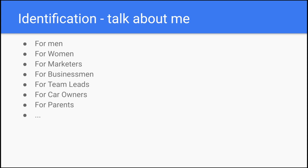Even if all four links go to the same page, I will click on one just because I find myself in the text. I'm a car owner and I will click on that, or I'm a parent and I will go there. Imagine you sell some t-shirts online. The very good thing is to make site links for men, for women, for teenagers, and for kids. So if I'm looking for something, I will understand that I can easily sort and find the best product I need.